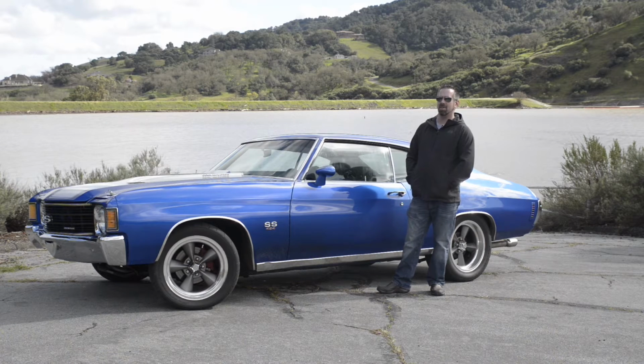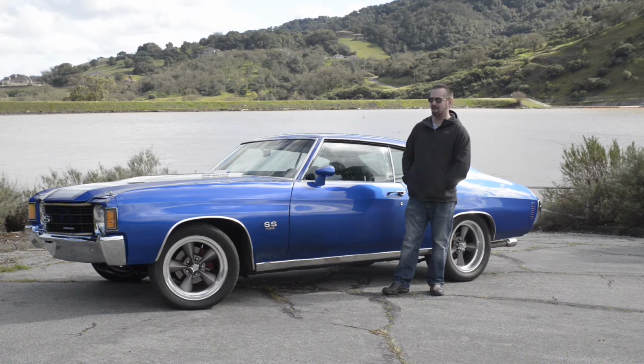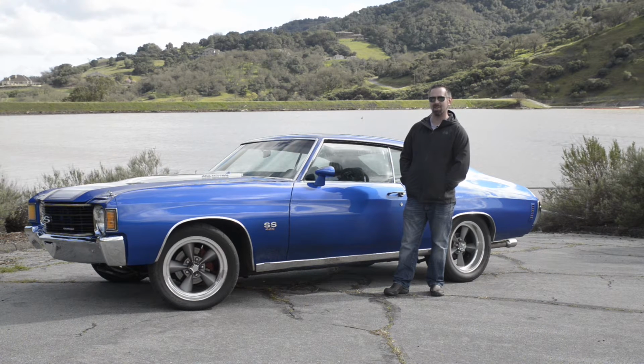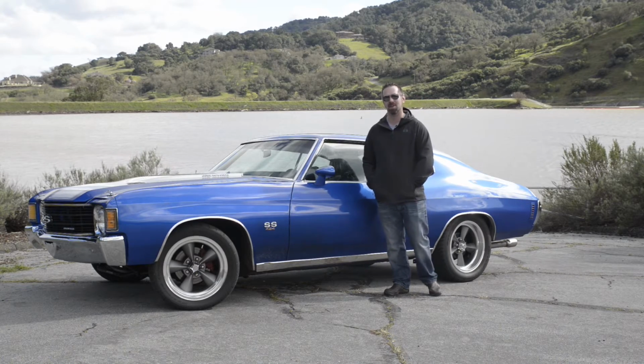Favorite thing has to be the brute force that this thing gives you, how absolutely mechanical and analog it is. It kicks you in the arse when you put your foot down. Everything is loud, everything is raw. Yeah, that's pretty much the most favorite thing.